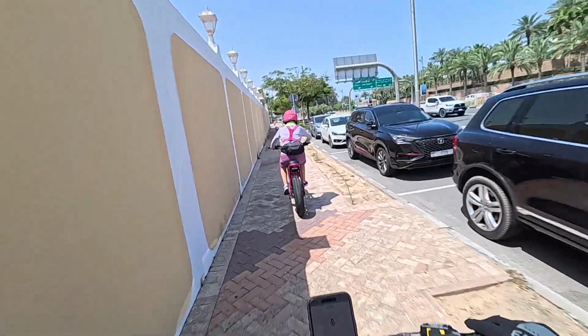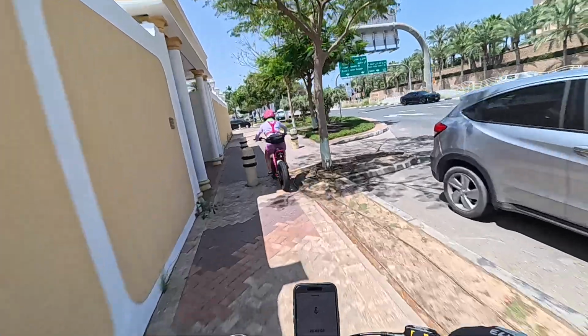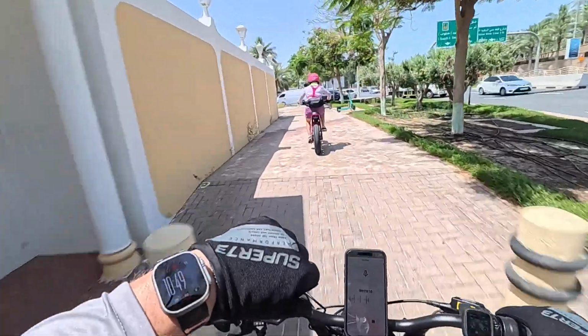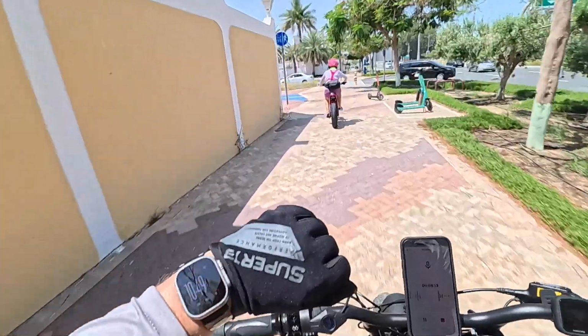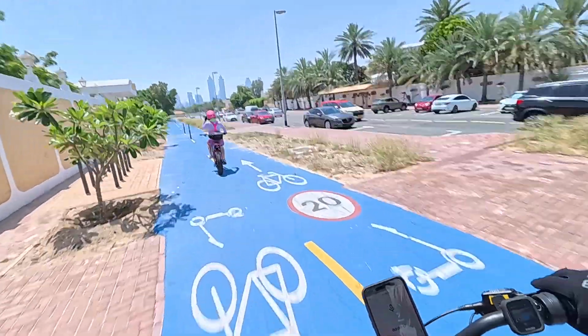So it's 10:50 and nearly just coming up to 30 degrees. The UV is 8, I think, which I think it only goes up to 10. So it's getting pretty hot now.